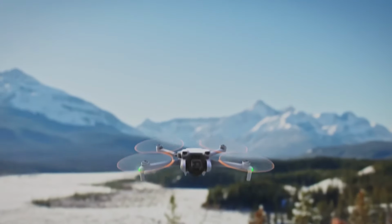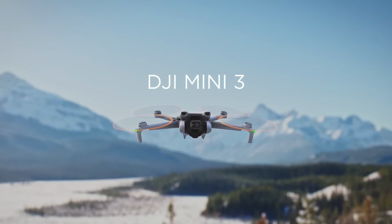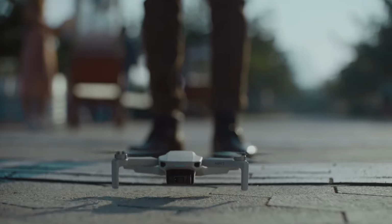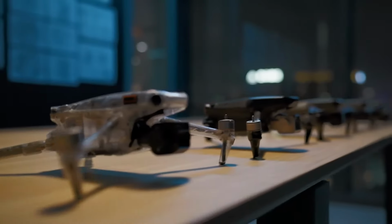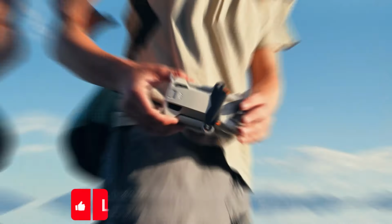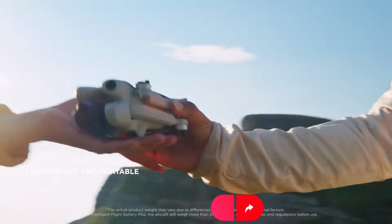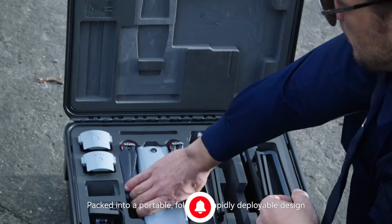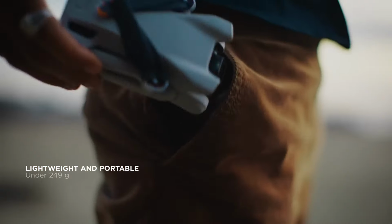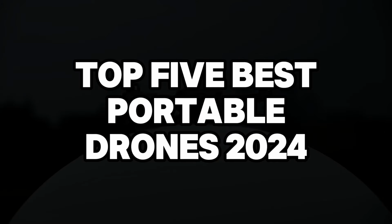Hello everyone. Today, we're taking your tech experience to new heights by unveiling the top 5 drones of 2024. These aren't just machines, they're extensions of our creative expression, gracefully soaring through the skies with precision. With advancements in autonomous navigation, extended flight times, and cinematic imaging capabilities, these drones represent the pinnacle of aerial innovation. For these reasons, we listed top 5 best portable drones 2024.